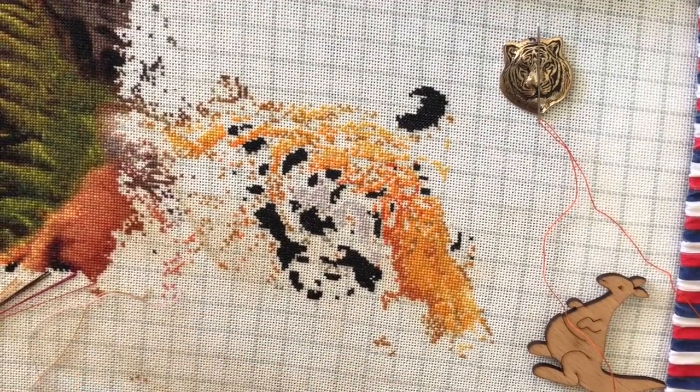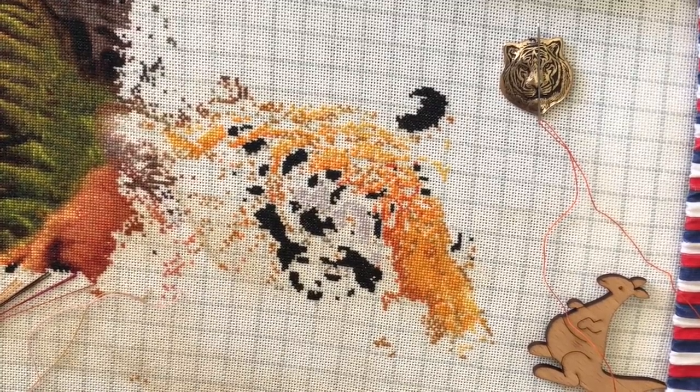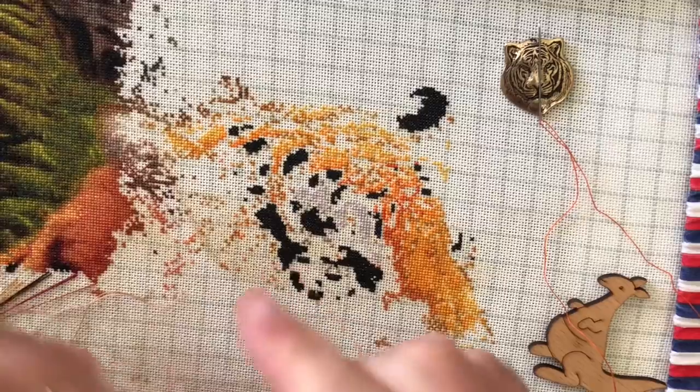So today, as requested, I'm going to be working on my supersized tiger family of the jungle. And we're going to be stitching on the tiger's head.